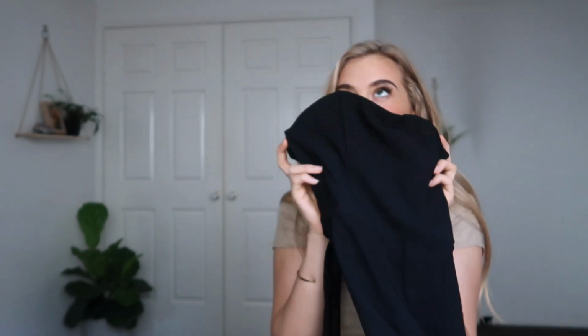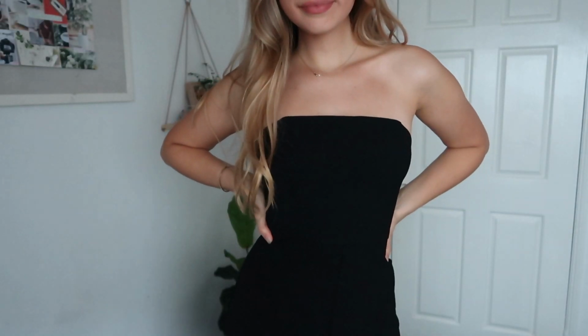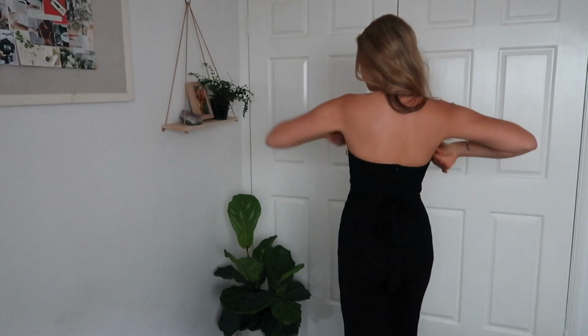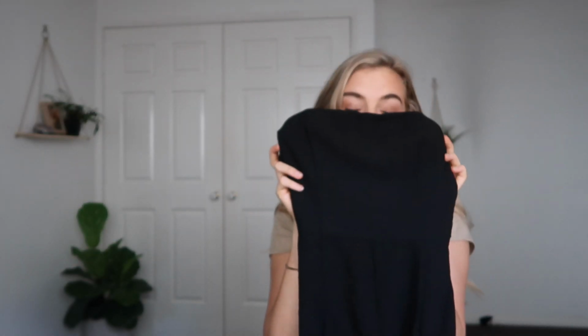I'm just obsessed. Okay, next is something that I got specifically for my birthday dinner that I had a couple weeks ago. That is again one of these jumpsuits. I've kind of just been loving jumpsuits lately. I was always too scared to wear them because I was like, oh, I'm not sure if I can pull them off, but I'm just obsessed. They look quite elegant and classy, but they're just so comfortable, so I'm obsessed with them. And this one, as I said, I got for my birthday dinner, and it was just so comfy.